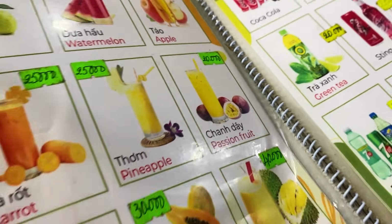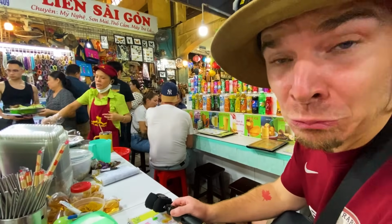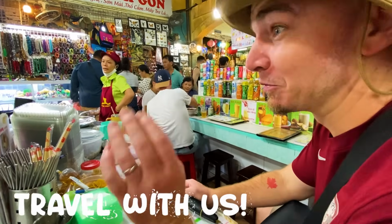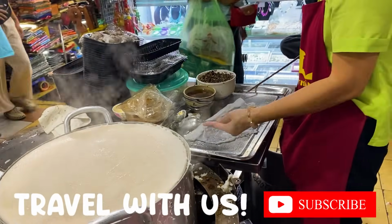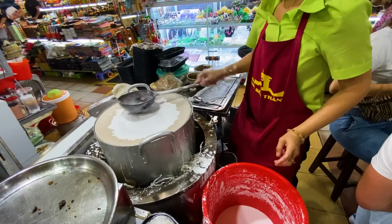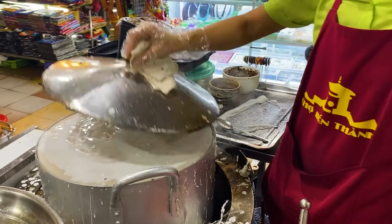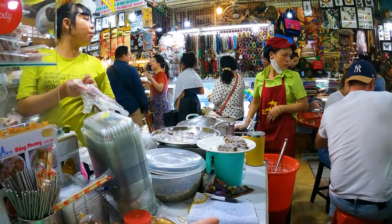Passion fruit. Really nice here in Vietnam, especially after the morning where I had the Vietnamese coffee. My mouth feels like it needs a glass of water. Some toothpaste or something. So some fruit juice will be nice. So the lady here is doing something with a huge bucket of white stuff. She puts it in a very thin circle and kind of cooks it like a crepe. I'm assuming the white stuff is rice flour. It looks like she's making rice paper, I guess. And then she fills it up with pork and mushroom.